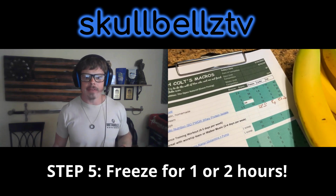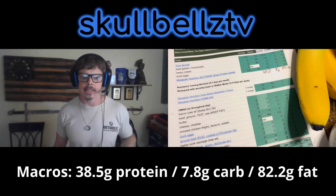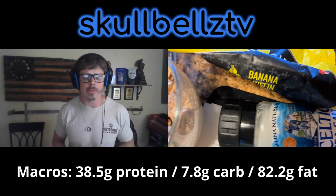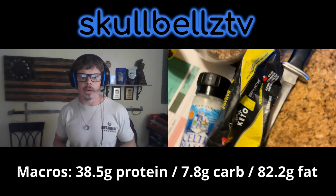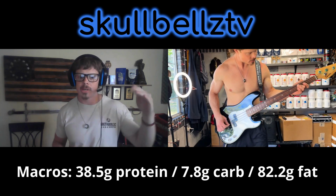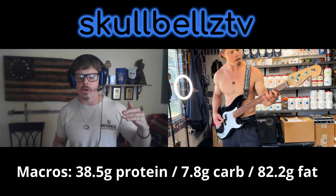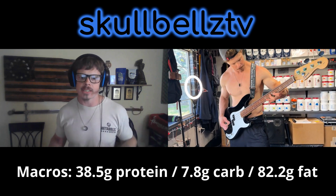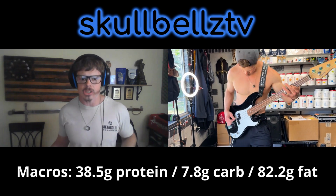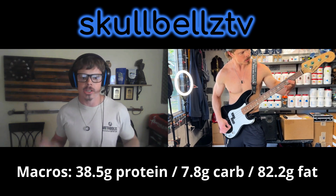When I add half of a keto brick, I know that combined with one of these containers has exactly 38.5 grams of protein. It has 7.8 grams of carbs, and it has 82.2 grams of fat. So that's perfect for me because that's enough to stimulate muscle protein synthesis, but it's not too much to cause an insulin spike. So it's perfect post-workout, so that if I still have lots of stuff to do the rest of the day and want to have long-lasting sustained energy throughout the day, then I know that I can do that and I'm not going to have a sugar crash.